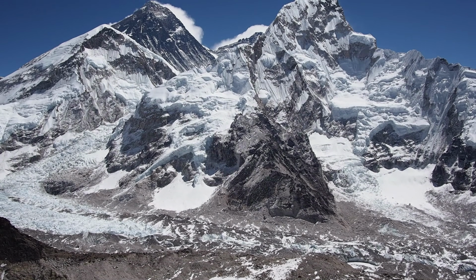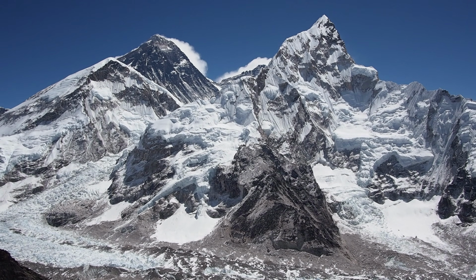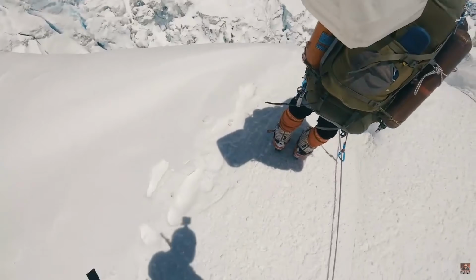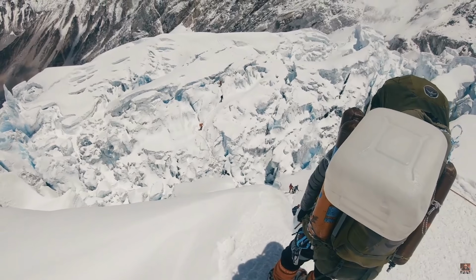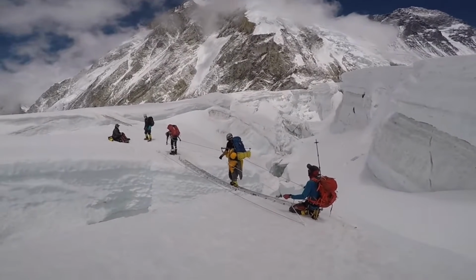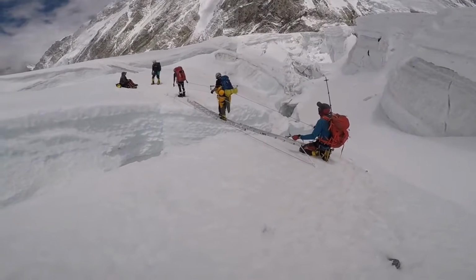But why is a glacier that isn't even near the death zone of 8,000 meters the most feared part of the climb? Well, the Khumbu Icefall is made up of small and large crevasses that have to be traversed by walking across a ladder, along with large chunks of ice called seracs that can break away at any point, wiping out anyone unfortunate enough to be below them.